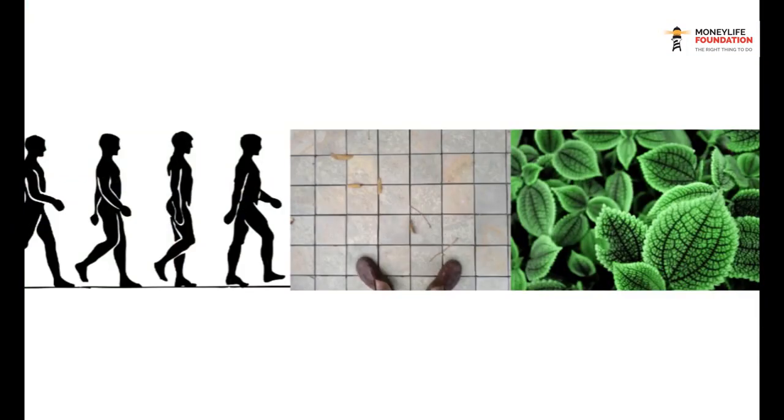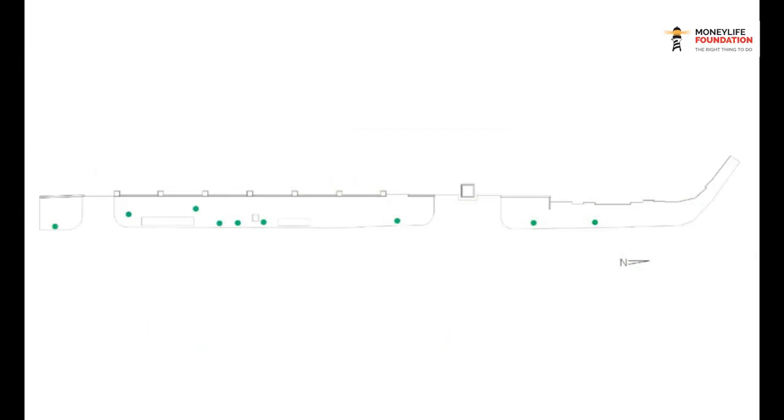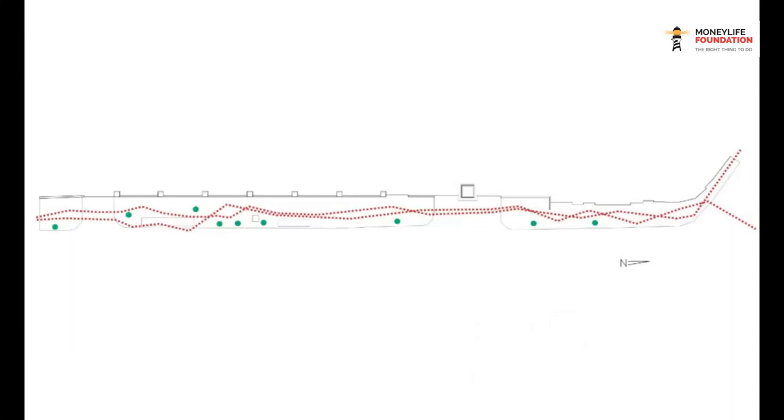So the first thing to do was to study people walking, then correcting the surface, which is the main important thing here, and then finally maintaining interest. So the way we went about that was we got the plan, we stood out there and we measured what people were doing. They would walk along, there's trees, these green things are trees. Then another person walked along that way, another person. We mapped all of that, and then we said, okay, they're not walking in those places, so can we add a little bit of green in that, because there's these trees, can we just give some more space to the trees as well.